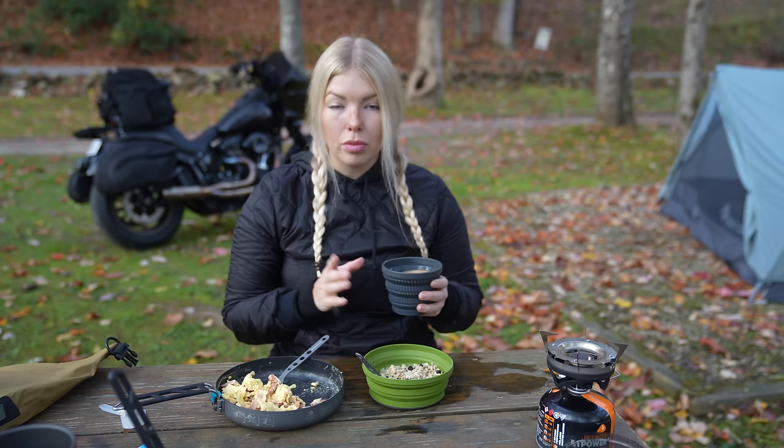Breakfast this morning is going to be blueberry oatmeal as well as Spam and eggs. I made a really big breakfast this morning because I don't plan on stopping again until we get to our dinner location, which has come highly recommended, and I am so excited to get there this afternoon. Let me go ahead and finish breakfast and we'll get on the road.